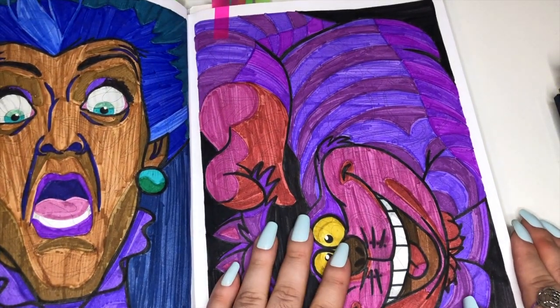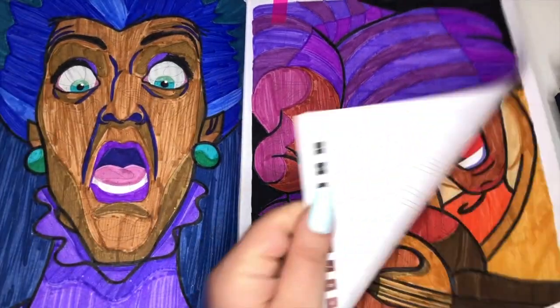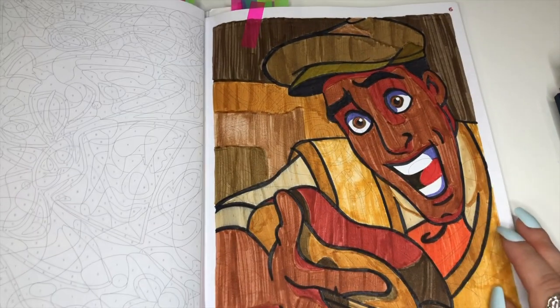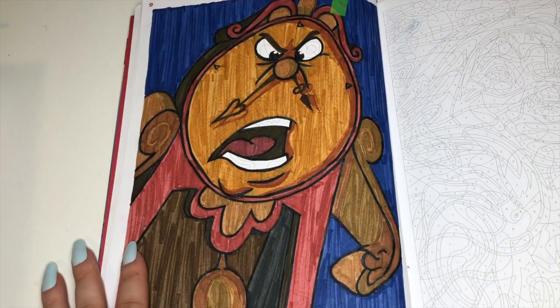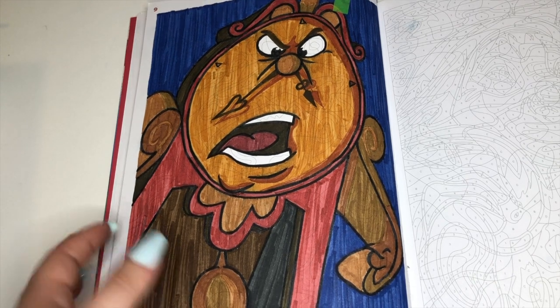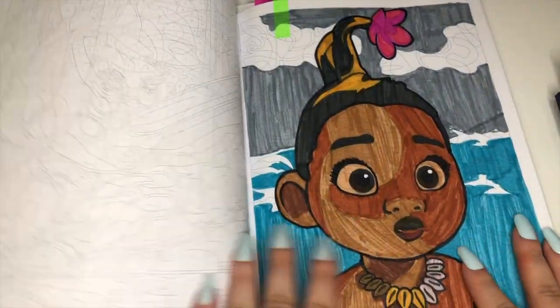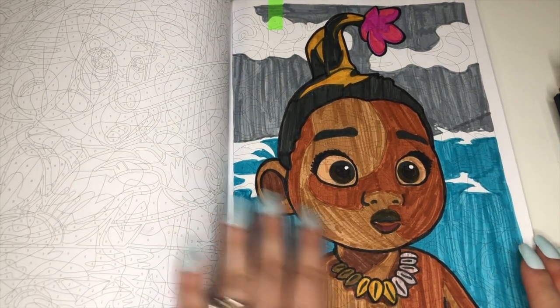And in here I use my, what are they called? Crayola Super Tips. And then, don't remember his name, but he's from Princess and the Frog. And this requested a lot of peachy orange and browns. Then we have Little Mermaid. Let's see. What's his name? He's from Sleeping Beauty. Cogsworth, right? Okay, I don't know why I did the tabs. I'm just gonna end up flipping anyways. Moana. I'll be honest, I've never actually seen the full movie. I've seen maybe like half of it.